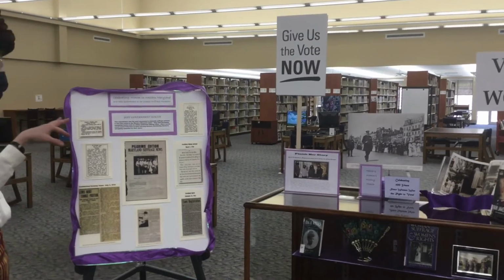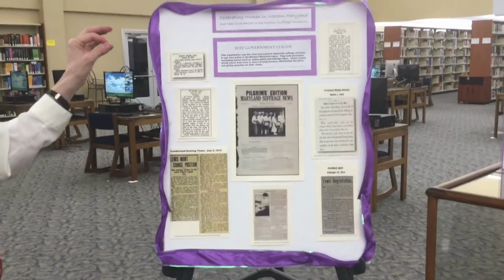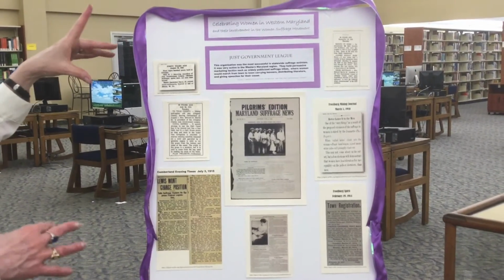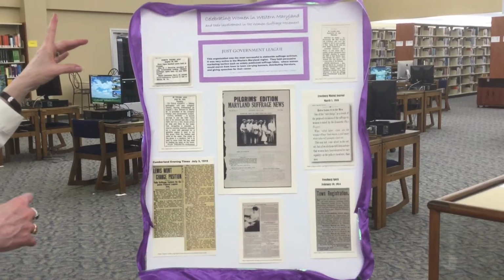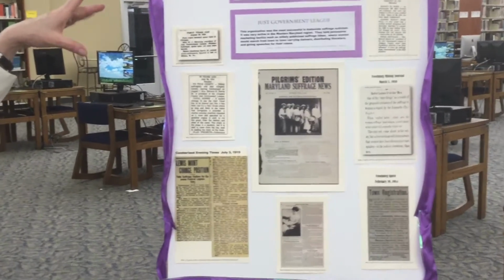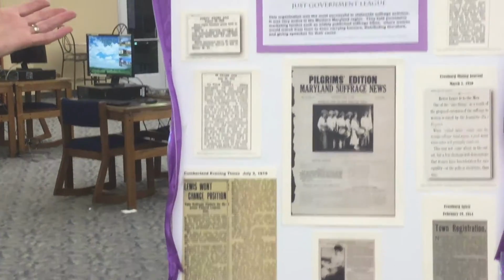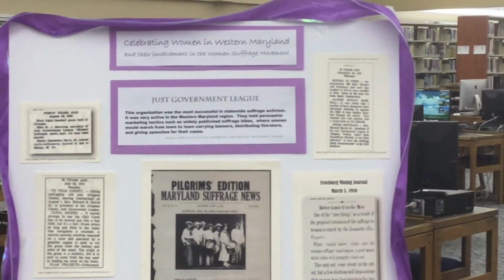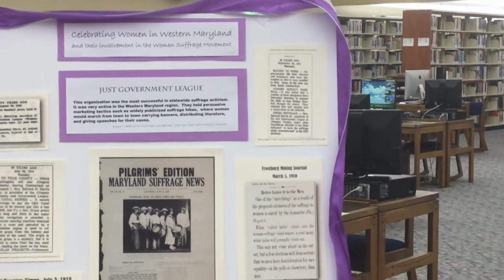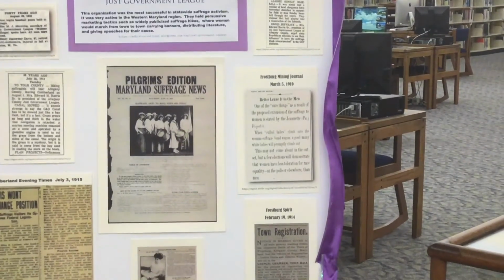Some of the local things that we have through Western Maryland Public Library, they had a site called Wilbur, and they took a lot of the newspaper articles from the local newspapers from back in the 1900s. And Cumberland was a very vibrant city, and there was a good bit going on as far as the women's suffrage movement, with people stopping through and visiting and speaking at programs.